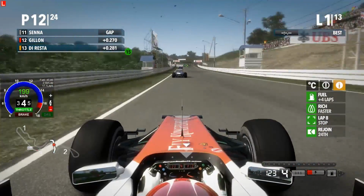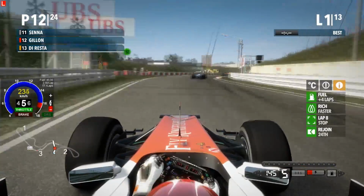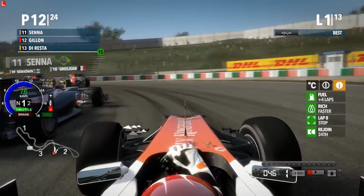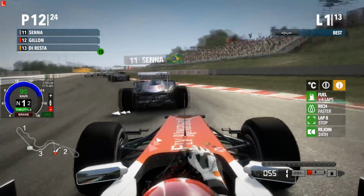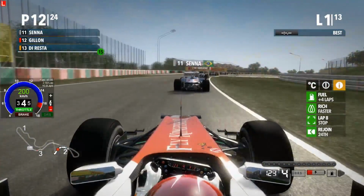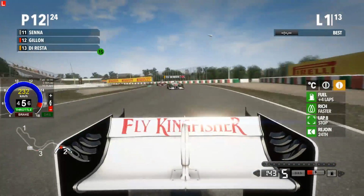I'm going to stay on Rich for a minute, purely because I'm in a pack. Oh, we braked very early there. I was tempted to try and go on the outside of him there, but it wouldn't have worked. So the rest are having a go at me, but I've got slipstream and stuff. He saw this as a corner.